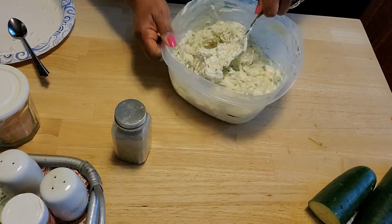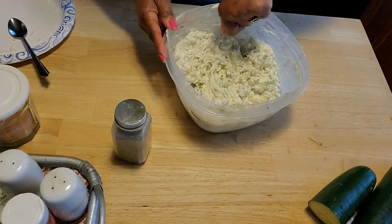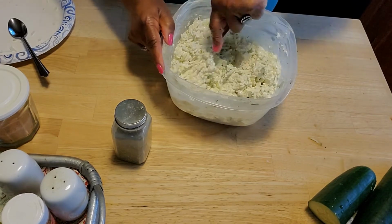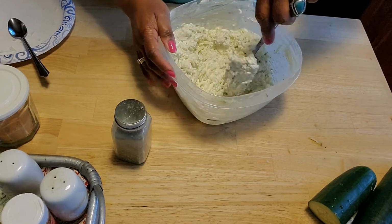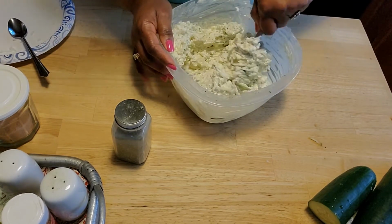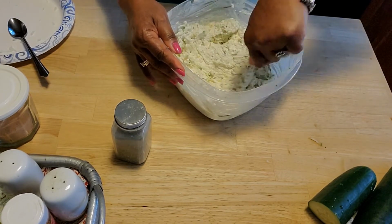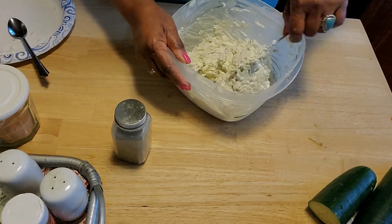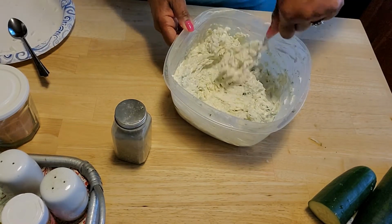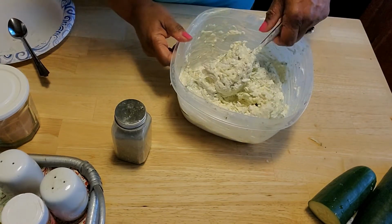Plus the juiciness, that's the advantage of putting the salt on the cucumber and onions a little bit early. What that does is that it starts to bring out the juices. And those juices mix with the cream cheese, and it makes it just very creamy. This is a great dip. We like it with any kind of corn chips, or you can have it with potato chips. I mean, the list goes on.